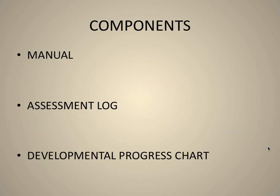There are 3 components to the Carolina curriculum. There's a manual, an assessment log, and a developmental progress chart. They all contain basically the same information but in different degrees of concentration. A classroom might have 1 manual for the whole class, 1 or 2. Each individual child will have an assessment log and a developmental progress chart.